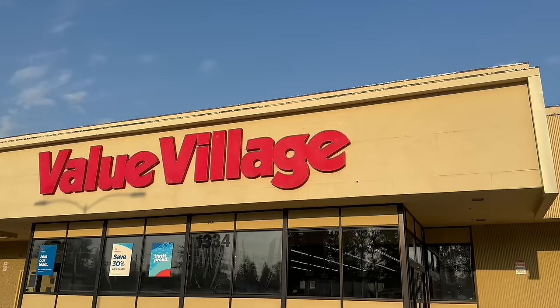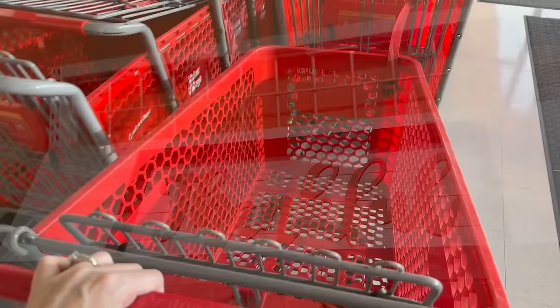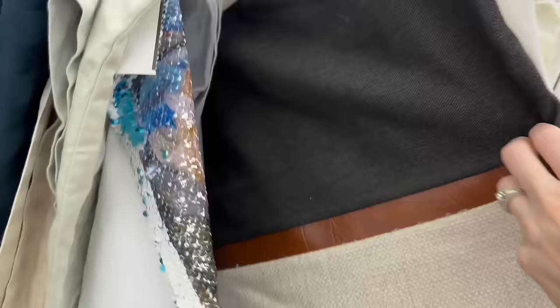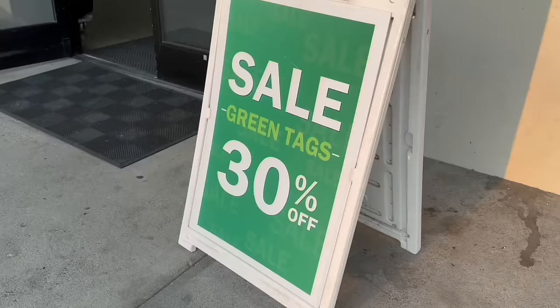Hope you enjoy. The first thrift store I stopped at today is Value Village. I thought this sign was cute, but they wanted $6.99 for it, and it did have a stain on it there. I didn't have much luck at Value Village, so I then moved on to the normal Goodwill.